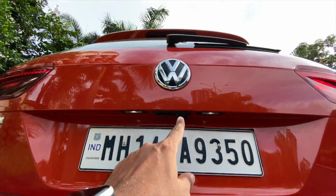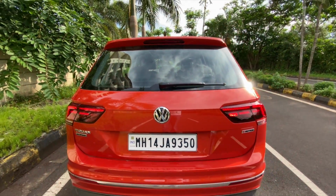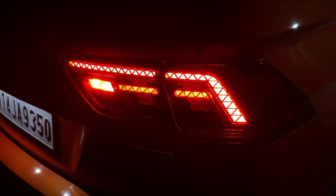Rear parking sensors. There is the reverse parking camera of the vehicle. And unfortunately, the boot does not open when you put your hand into the VW logo, like in the case of the Polo. How you can open the boot, that was so cool. That's gone. I don't know why. LED lights again look really beautiful. Even the indicators are LEDs.